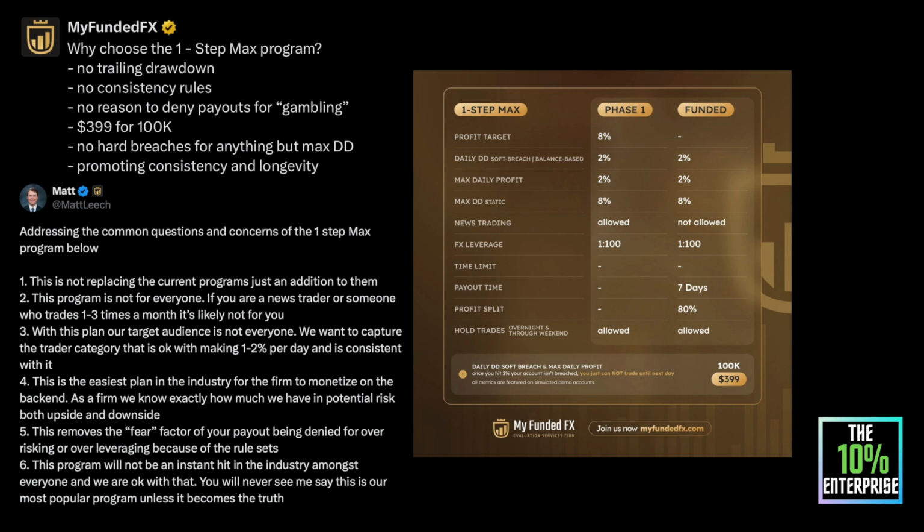What we can speak about is here, of course, they've touched on it from the actual MyFundedFX account. There's no trailing drawdown, like I said, which is usually applied on a lot of one-step accounts. There's no consistency rules. You can't be denied payouts for gambling. So what do they mean by this? On certain accounts, people may risk like 3%.